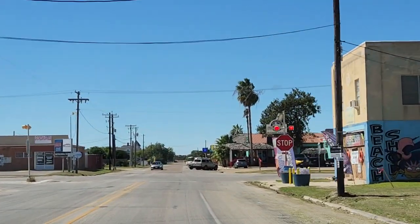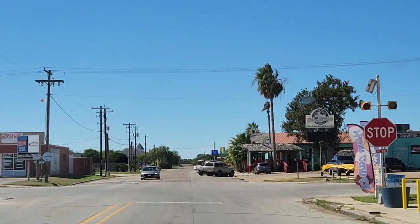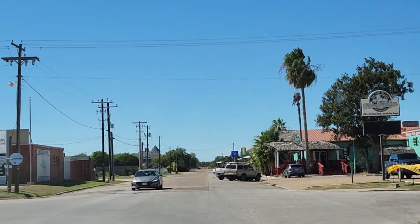Ooh, that's a big bridge. Are we going over that? We are? Oh my gosh. Really?